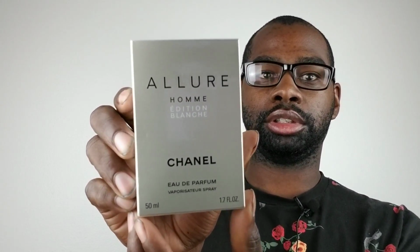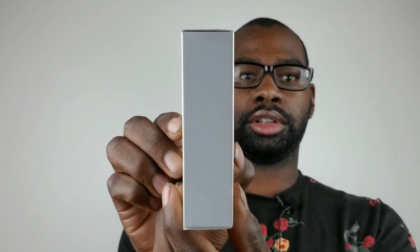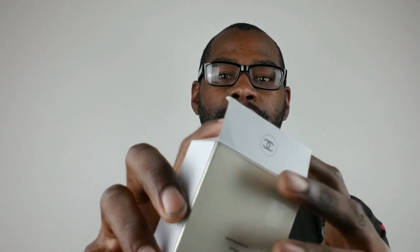So this is the box it comes in. 50 ml bottle right here. Side. Here's the back with the information. Here's the other side. Here's the top with the Chanel logo on it. The bottom, the batch code and information. Let's unbox the top. It's weird because it's in the front where it pulls instead of in the back when it pulls. It looks a little different.